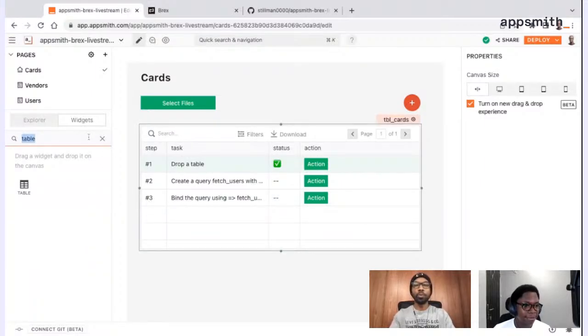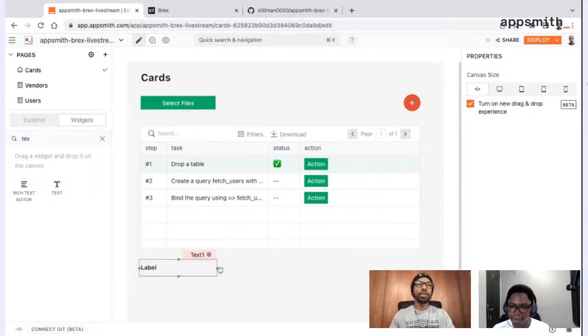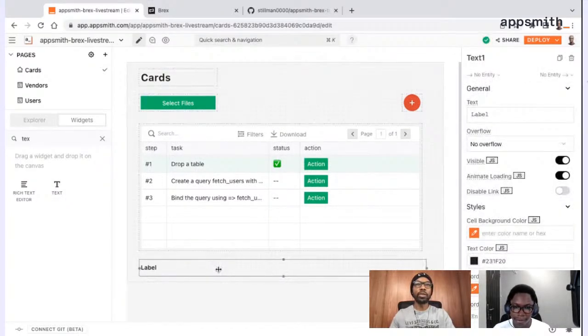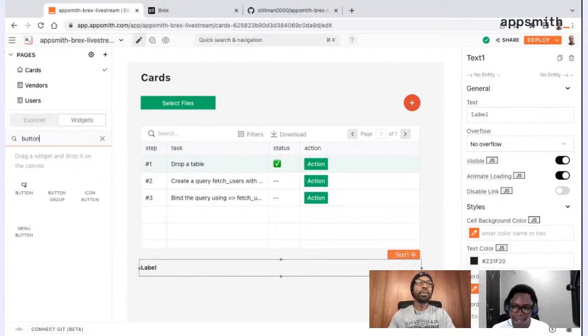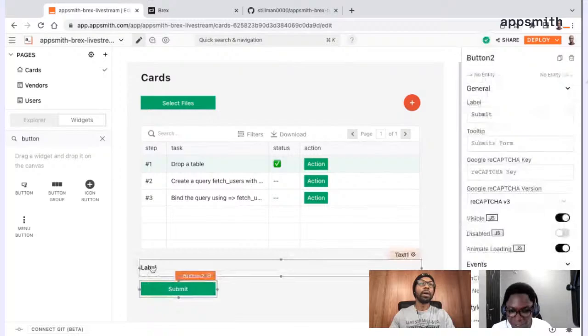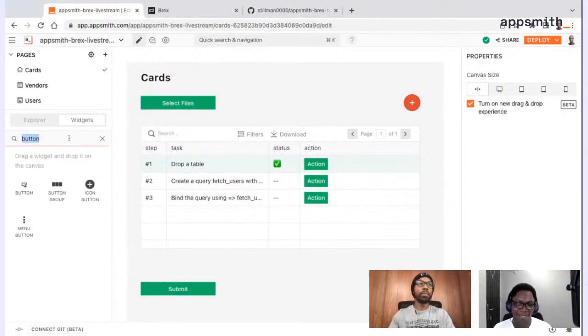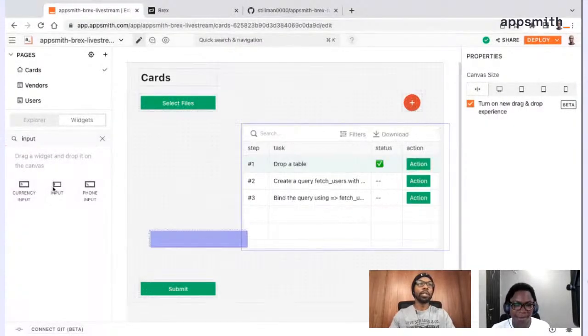Two more widgets. One is the text box, and remember this will be so we can enter in some IDs of the cards and then get them to delete. And then one more button. Are you sure you need a text box or an input widget? Because a text box won't actually allow you to enter IDs. Oh, you're correct. Not text. Let's go back. Input. Yes, input. There we go.